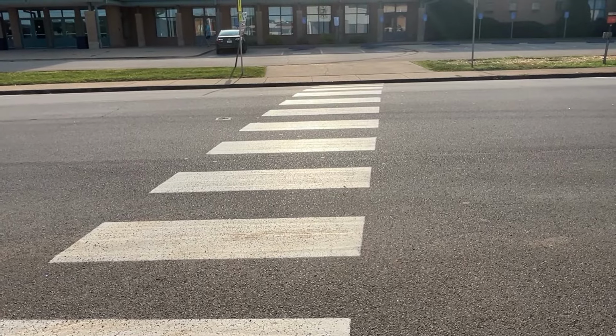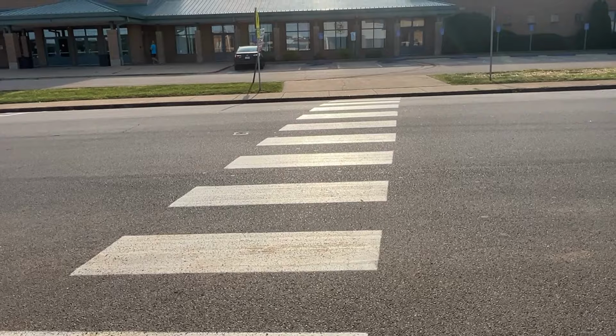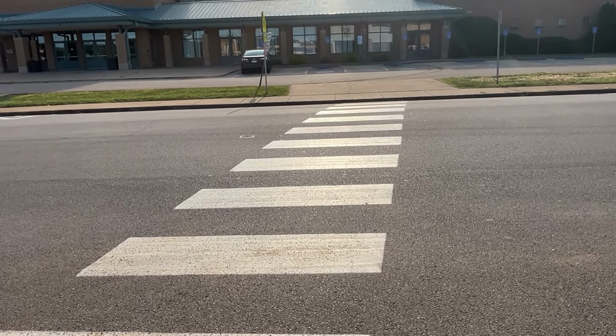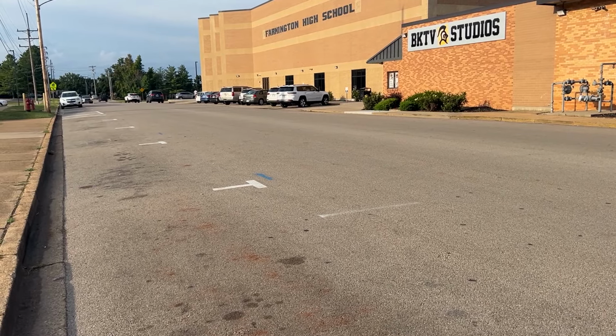It again is very important that we don't just assume that kids are going to be able to get out of the car and cross the street. Please pay attention to your attendant, and they will let you know, and this is going to maximize both safety and efficiency of flow of traffic.